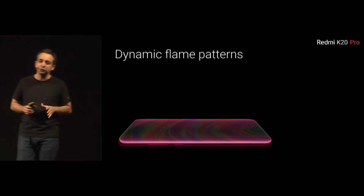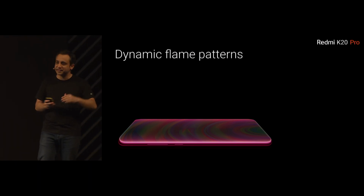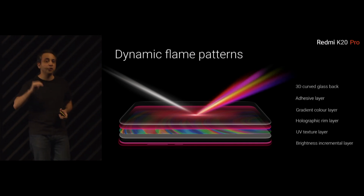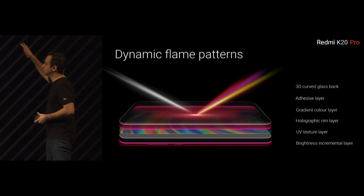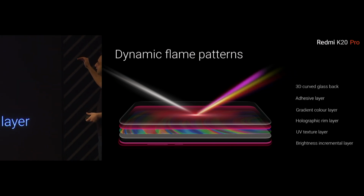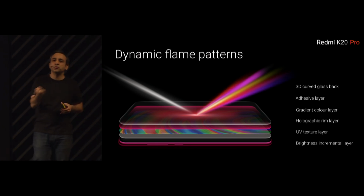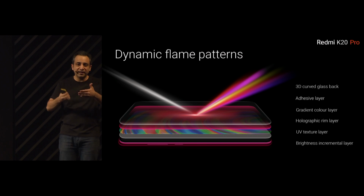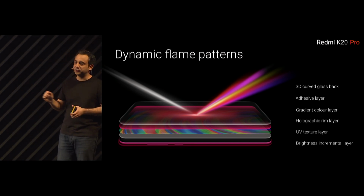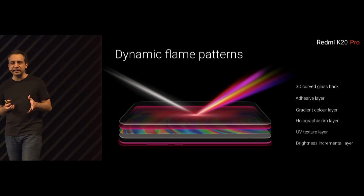For you guys who must be wondering, how is this happening? How is this dynamic pattern working? Let me show you this one. Now this is, again, very thoughtfully designed. And this happens with 6 different layers coming in, and how the light plays off it. Of course, right at the top, you saw the 3D curved glass pack, which is a Corning Gorilla Glass 5. But underneath that, you've got the gradient color and the holographic layer playing together. And this is what's giving you those different patterns flying in, right? And the last, the bottom one, is also really important because this is the reflective layer that puts that light back.